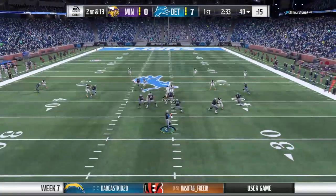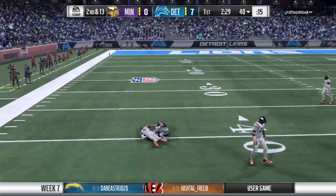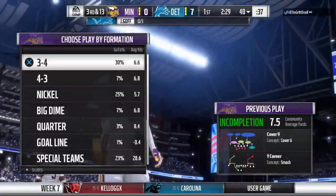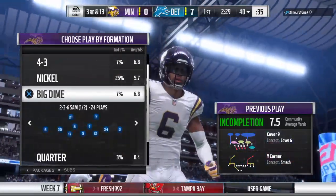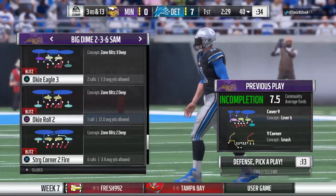Even teams will say, well, I'll worry about running it because we throw it all the time. Being able to run it when you want to is a key to success in the NFL, and Detroit struggled doing that. And incomplete there. A nice hit. Jars the ball free and brings up third down.